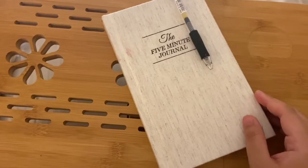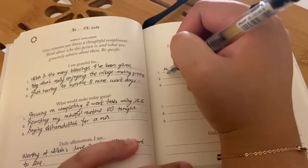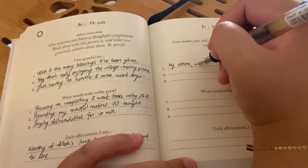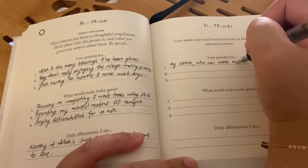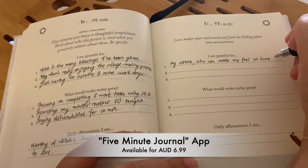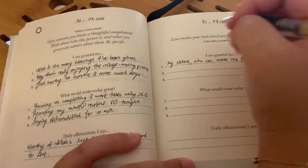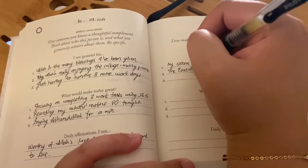One of the last things I do before I sleep is I write in my 5-minute journal. Now, I've gotten a lot of questions about this journal. It actually costs about 33 Australian dollars, which can be expensive for some people. If you want to try it out and see if this is for you, there is an app that you can download on your phone. I downloaded and paid for this app, and I used it consistently for 3 months before my friend Ariel gifted me the actual journal.